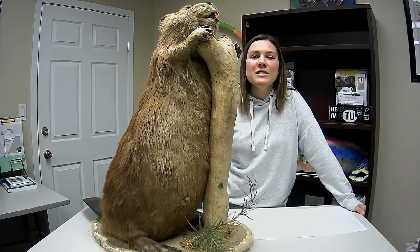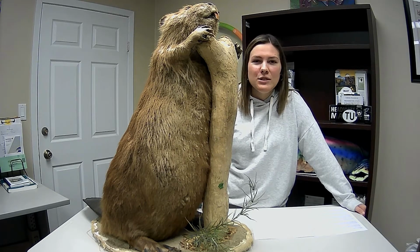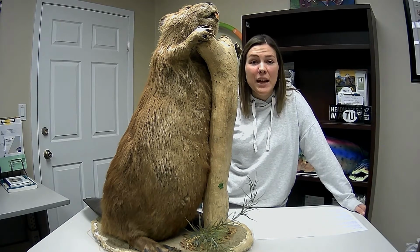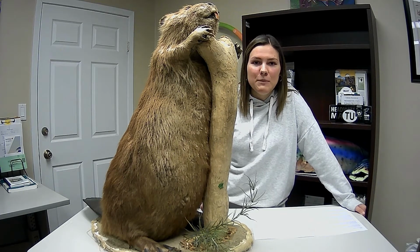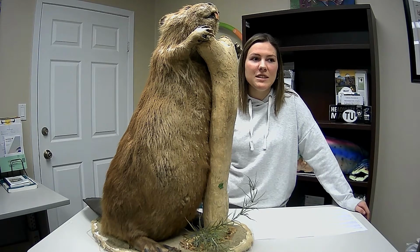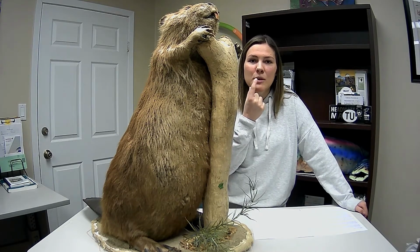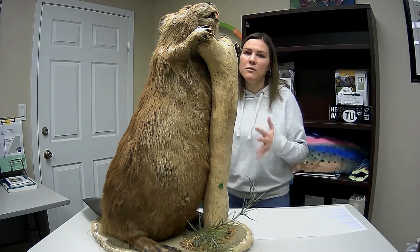So other rodents are like rats or hamsters. Do you guys know of any other rodents? Mice are rodents too. And so when you think of rodents, some characteristics might stick out to you. So first, I like to think about rodents. I always think about the teeth, right? Beavers have really big teeth, which is a real characteristic of a rodent.